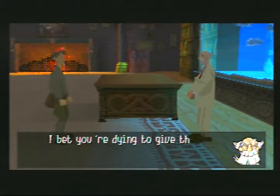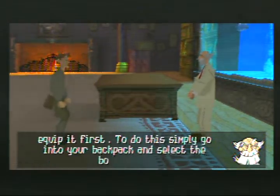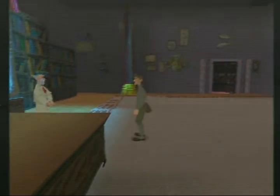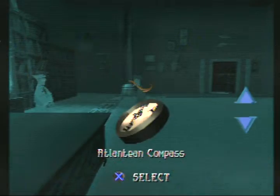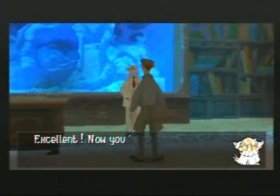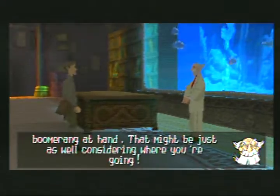Out with your dime, give that boomerang a try. But you need to equip it first. To do this, simply go into your backpack and select boomerang. Excellent! Now you'll always have the boomerang at hand. That might be just as well, considering where you're going.